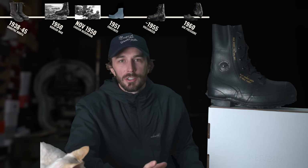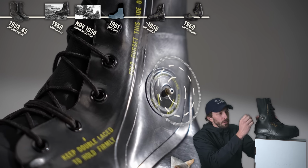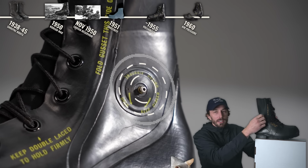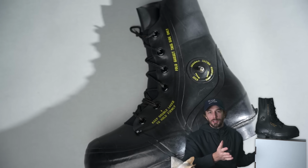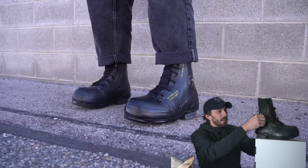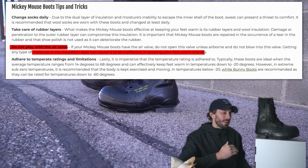So after 10 years of having this issue, they finally came up with a solution, which is essentially just putting a little bike pump valve on the side of the boot, which would allow air to move in and move out. And for whatever reason, soldiers started to think that it was a smart idea to undo this valve and blow air into it to pump them up when they got really cold, which was not the intended purpose.